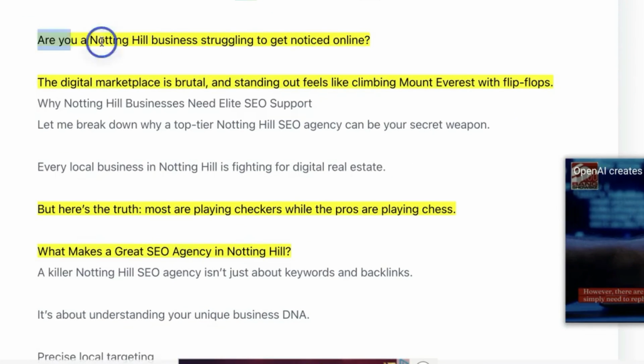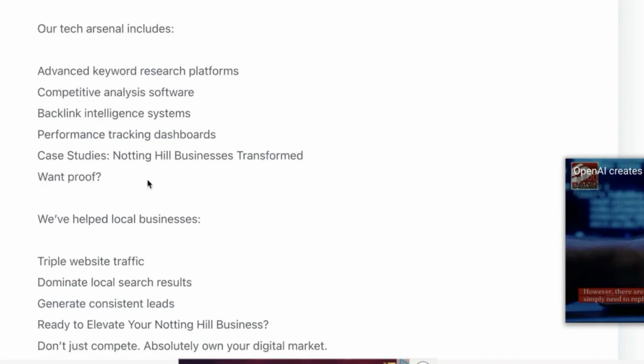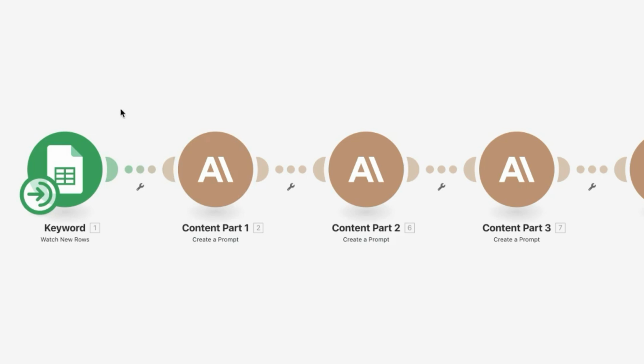So basically, if you look at this content, it's very humanized the way it's written because we have the right prompts and workflows. It feels human, it reads nicely, it's better than most copywriters would write, and it actually ranks as well. And it doesn't just rank, but you can create this content super quick as well. So let me show you exactly how this works step by step.